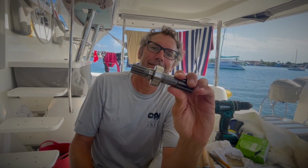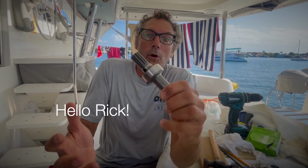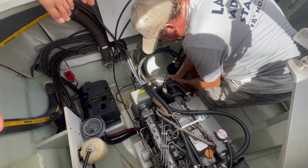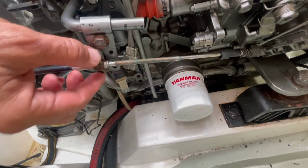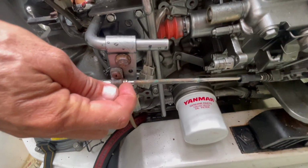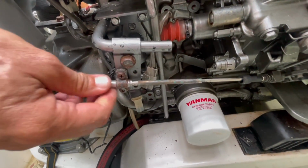Meet Rick, a fellow liveaboard, a wealth of knowledge and experience, and the right guy to help us with this job. So step one, exhaust elbow. Because what I'm going to do is take this off, and then I want to make sure it goes on exactly the right spot. I want to make sure that this alignment with the sleeve is in the right spot.